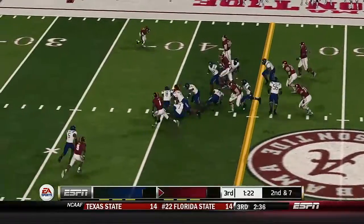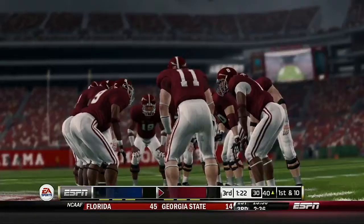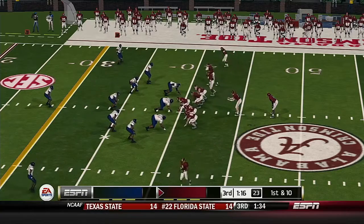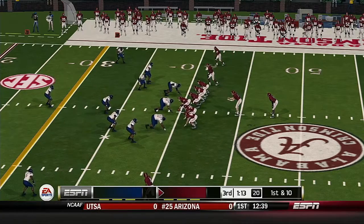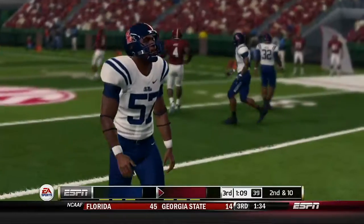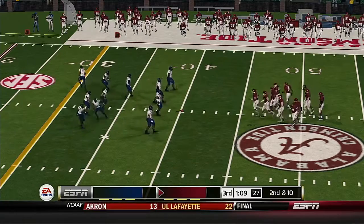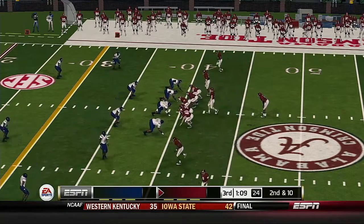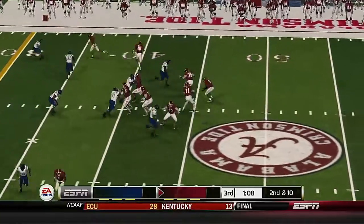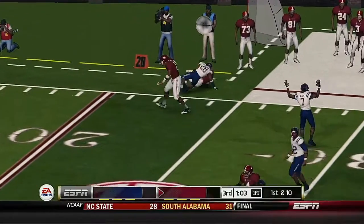Tackle made at the 40-yard line. Throws quick to the receiver, and it falls incomplete. From the 40-yard line, second down. Ready, Gray 95, Gray 95. And he's knocked down immediately after the catch.